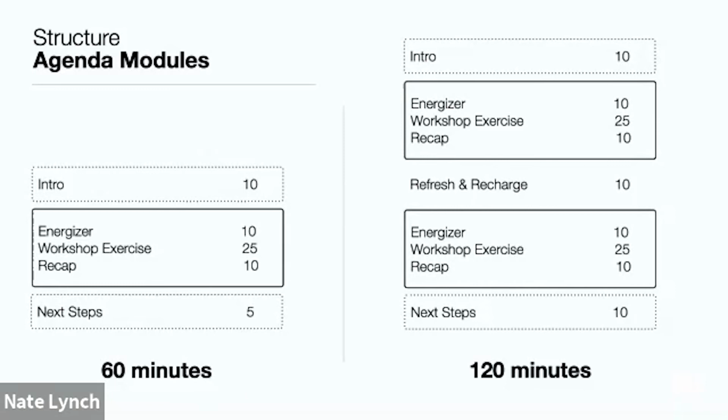The reason that doesn't have a box around it is because I want everybody to just put the meeting on pause. You don't have to close it, but you just put it on pause and say, everybody come back in 10 minutes, go for a walk, take a lap around your apartment, go get a cup of coffee, just disengage.